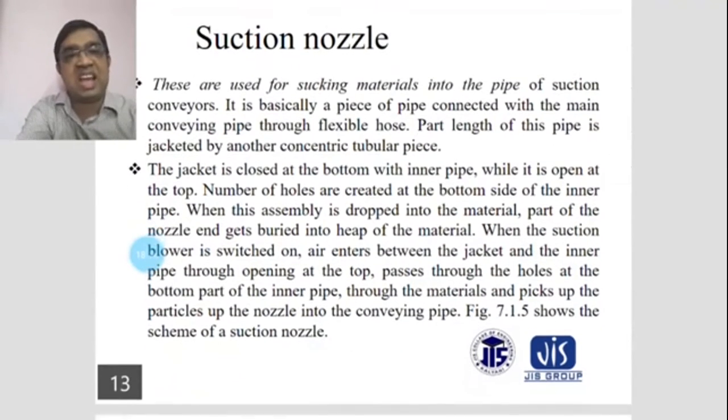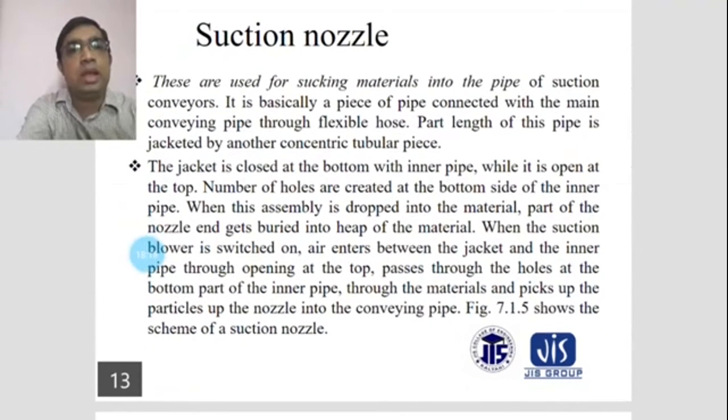And this jacket is closed at the bottom with an inner pipe, while it is open at the top. A number of holes are created at the bottom sides of this inner pipe. When this assembly is dropped into the materials, part of the nozzle gets the fluid into the heap of materials.